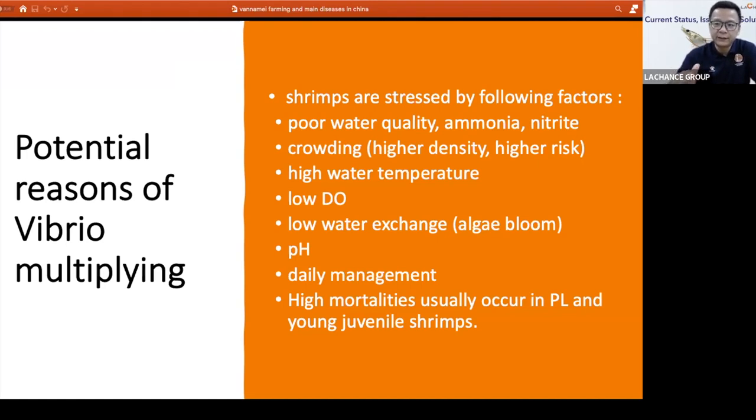After they feed the molting feed in the water, it will damage the intestine. The mycotoxin, the fungus, will damage the hepatopancreas. So after 2 to 3 days, you will see the shrimp get some abnormal problem. So it's better to keep the feeding rate during extreme weather conditions.